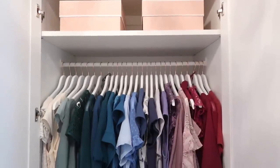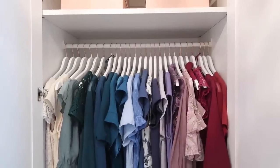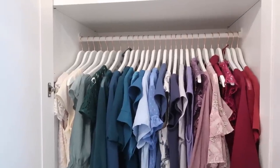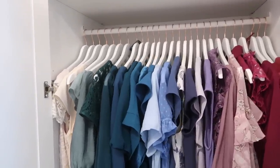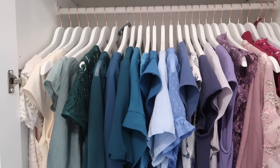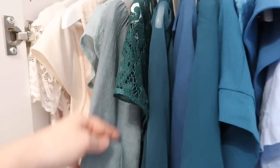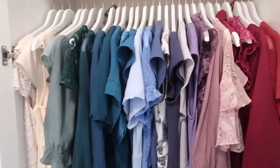Here's a look at my wardrobe completely finished, aside from what I'm wearing today, but with all of my dresses washed and put back. So these are the colors that I look forward to wearing this fall going into winter. Now, when it gets very chilly, for me at least, there are a few dresses in here that I will definitely be taking out. For example, these right here, the more boho looking ones, those to me just don't pair well with a trench coat or a coat.